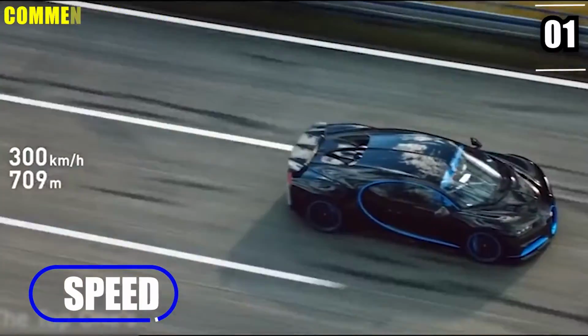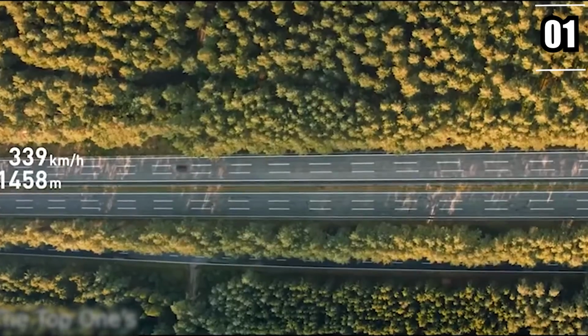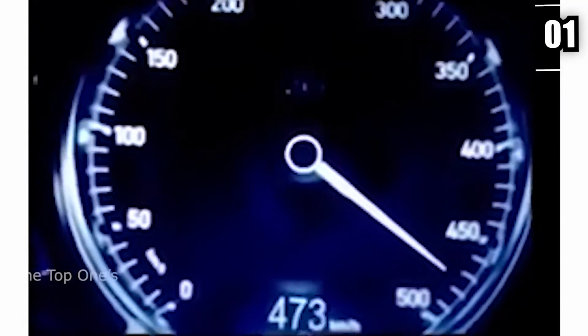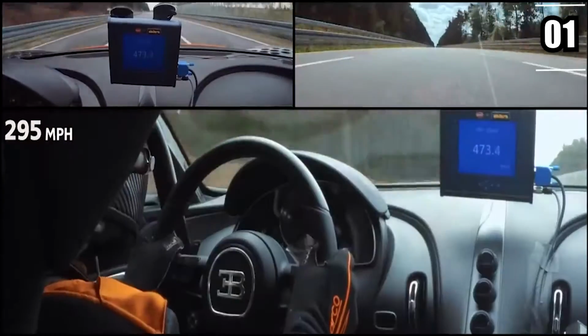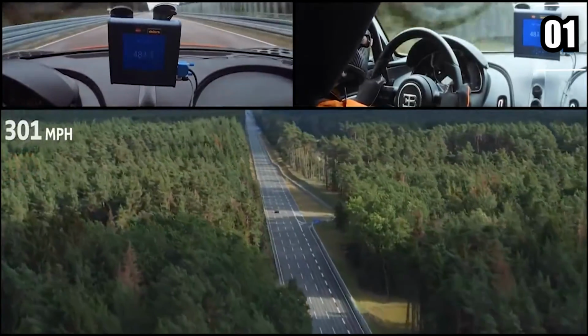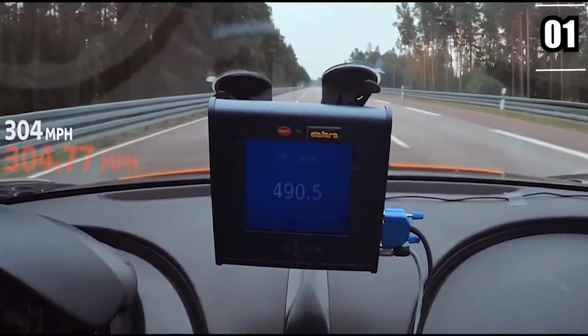Number 1. Speed. During test sessions on Volkswagen Group's own Ehra-Lessien test track on April 19, 2005, German inspection officials recorded an average peak speed of 408.47 km per hour, 253.81 miles per hour. The car's normal top speed is listed at 343 km per hour, 213 miles per hour.